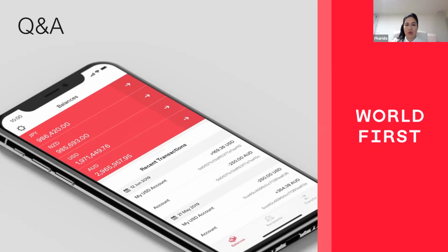Okay. Cool. There is a question from Ben. Can I use the World First account in the US to sell products at expos and shows in the US using Square Readers? Unfortunately, Ben, it's purely a bank-to-bank transfer. So at this stage, we can only facilitate your transfers within a bank account. So money collected from the US in that account, you can pay it into another bank account. So not using Square Readers at this time.